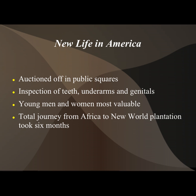Plantation life. Several African traditions were preserved. Family life was very unpredictable. Children could stay until 8 years old, and often slave owners would rape women. The slaves outnumbered colonists in the South, also on plantations.